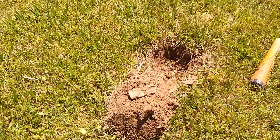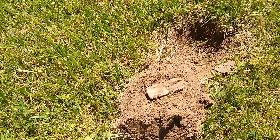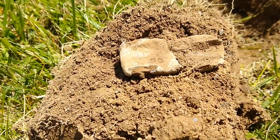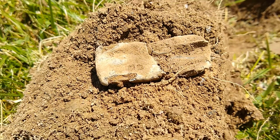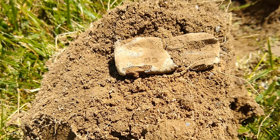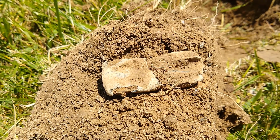All right, folks, well, I was coming through here and I got a slight iffy signal, and I went ahead and dug it up, and unfortunately I broke it getting that hole. But look at that old Tootsie car there. That is old, y'all. But anyhow, I'll get it cleaned up when I get home. We'll see what's up with it, how old it actually is. But it looks really space age, doesn't it? Alrighty.